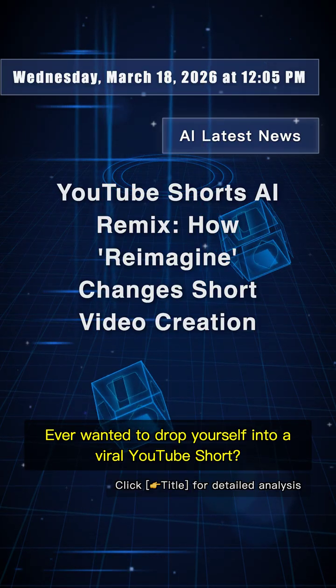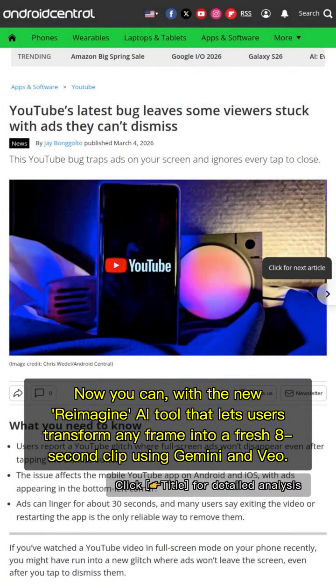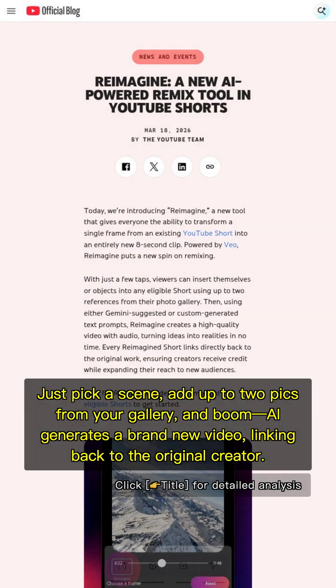Ever wanted to drop yourself into a viral YouTube Short? Now you can, with the new Reimagine AI tool that lets users transform any frame into a fresh 8-second clip using Gemini and Veo. Just pick a scene, add up to 2 pics from your gallery, and boom, AI generates a brand new video, linking back to the original creator.